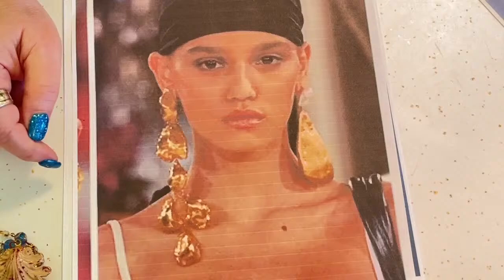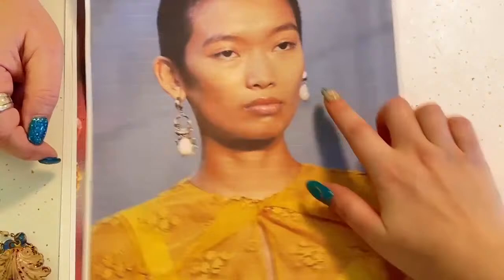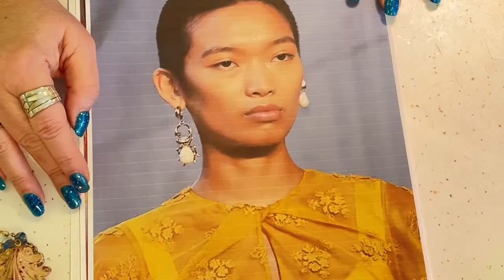Even though this is huge, this is more like, because this is so short and then this is like... I have a hard time with that. But this is an interesting look.